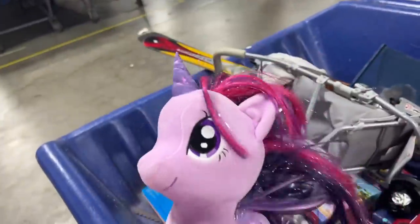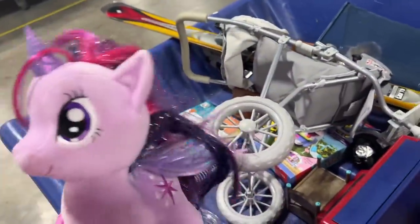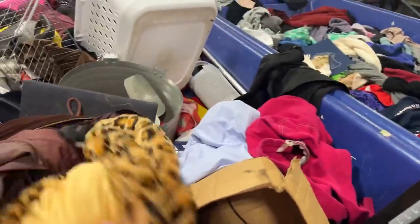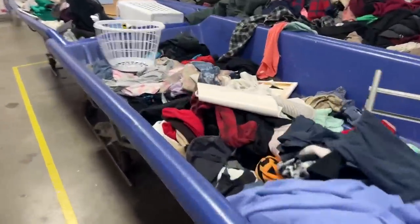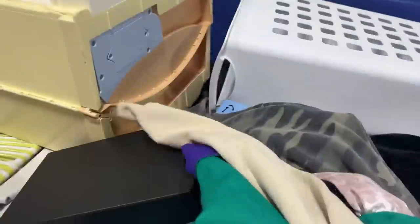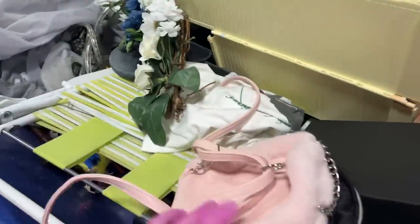It's a, I mean, it's not a Build-A-Bear. And Twilight Sparkle. Somebody should get her. But yesterday was my bear day. This is clothes, but there's a lot of different items along with it. Nice lounge chair. Who's this? Who's that person?